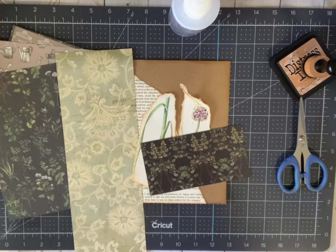None of the projects I've been working on have been similar enough that I've been able to just use scraps. I've had to kind of start over with new papers and book pages with pretty much every project lately.